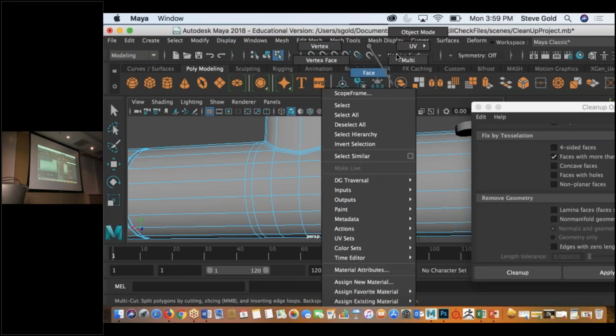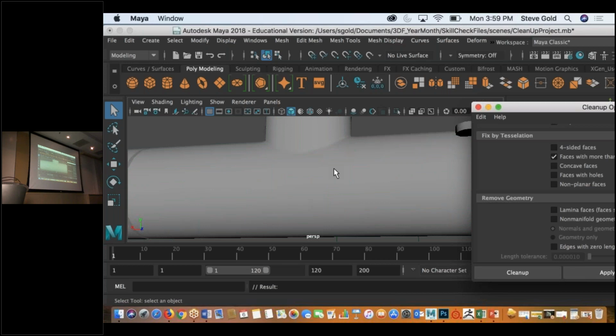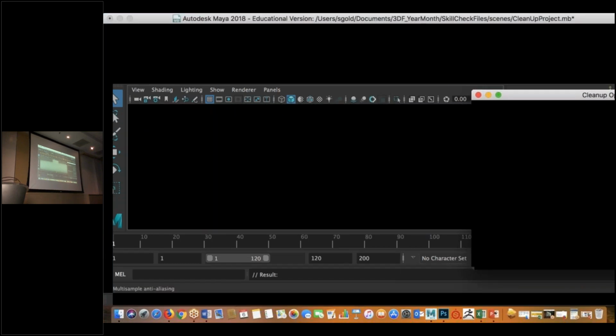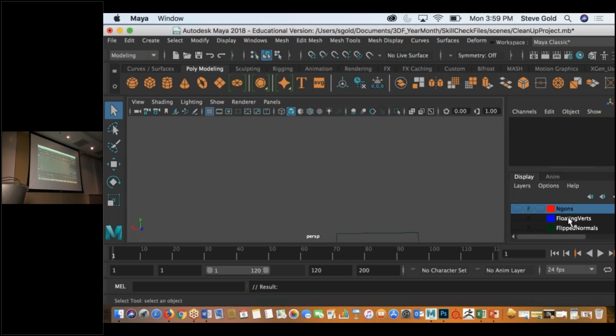So now, when I go to object mode, select the geometry, show me faces with more than 4 sides, they don't light up. I've solved the problem. That's no longer an issue. Make sense? All right. So that's n-gons. Let's take a look at floating vertices. Next issue down.